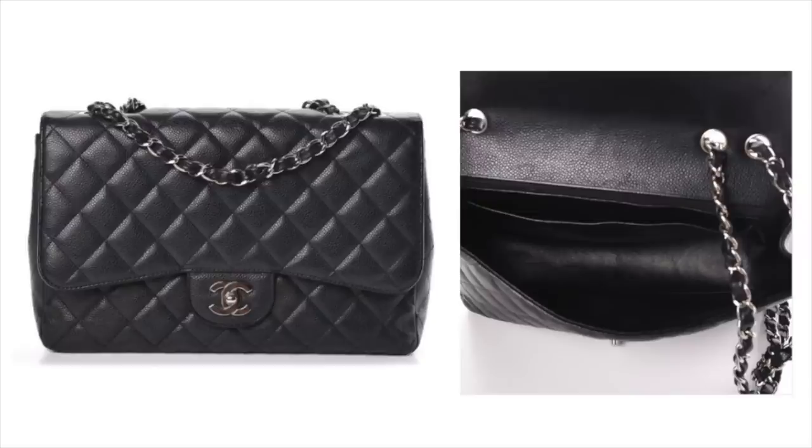I know that you said that you don't use your jumbo because of the weight. What are your thoughts on the Chanel single flap? Would you trade one for the other? Okay, so when it comes to the Chanel single flap, I absolutely love it. And in my opinion, it's like the best of both worlds because you have the size of the jumbo without the weight, which I think is fantastic.